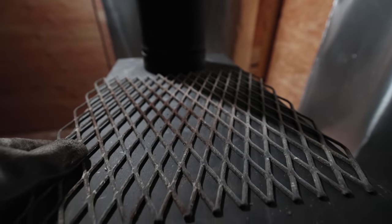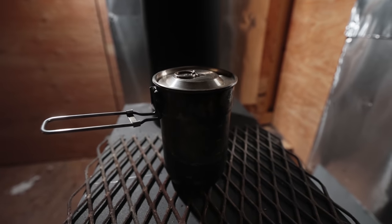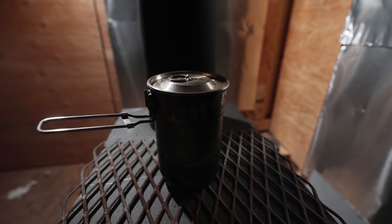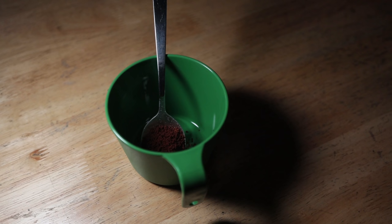Now, if I want to keep it nice and hot, but not boiling, I mean, that fits perfectly there. That's going to be a nice little cooktop, and I can just put that there. It's not going to kick into a boil mode. It's just going to stay nice and hot. So, that's cool, and it looks cool.